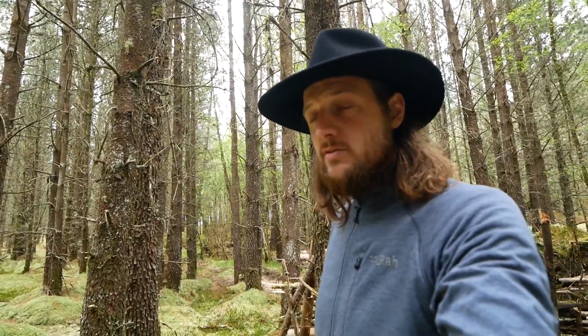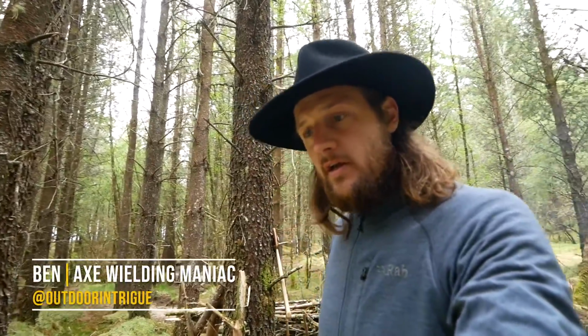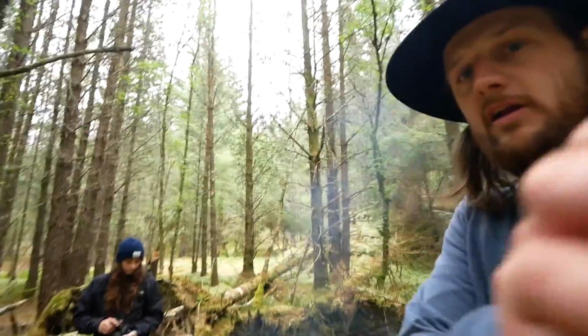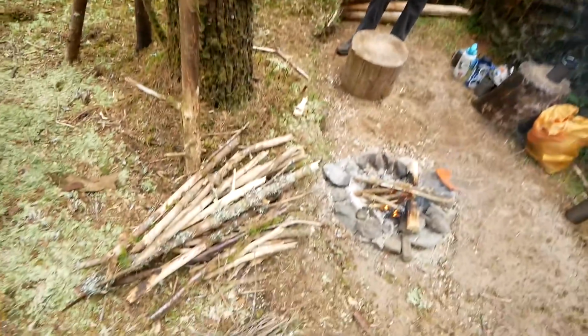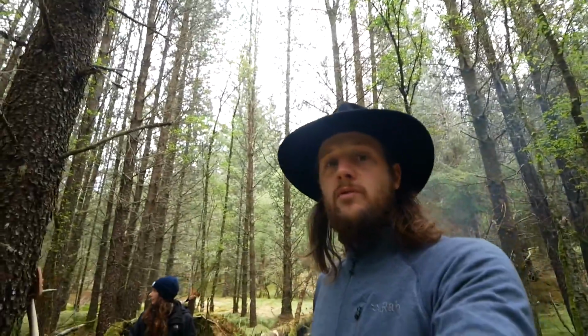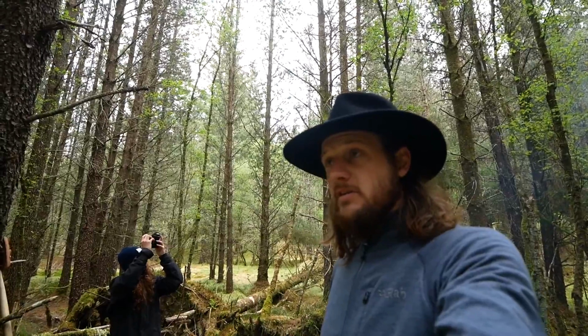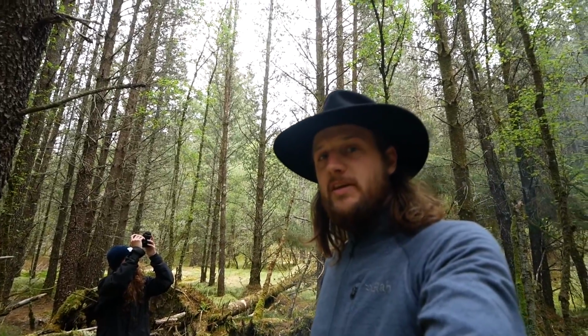No more rain since this morning, so everything's dried off and we've just been taking it easy, still just doing camp chores, making more coffee and keeping the fire going, collecting some firewood. And yeah, we're just really enjoying it. It's just beautiful and very peaceful and relaxed, which is so nice for the soul. So yeah, let's take a little walk. I'll take you through the woods down to the seaside, see what we can see.